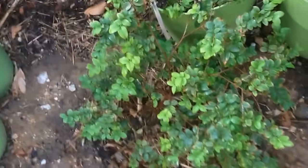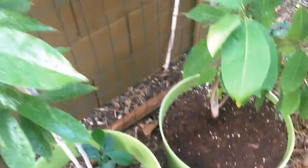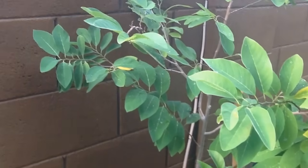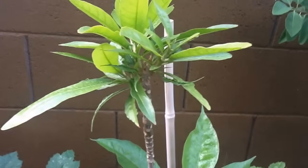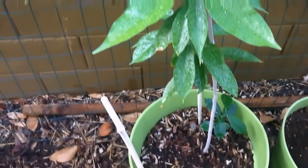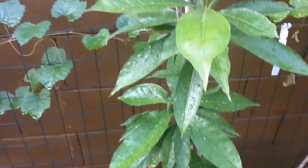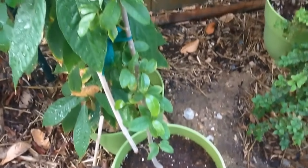Over here I have a Brazilian grape, Jabuticaba. That one's in the ground. In the pot I have a sugar apple. These have flowered quite a bit over the 2 years I've had them potted up. No fruit set yet. This is a rare sapote. It's supposed to be one of the best of the canistels. I had a canistel in the ground, it didn't do so well, so this one is potted. Over here is the Anona muricata.